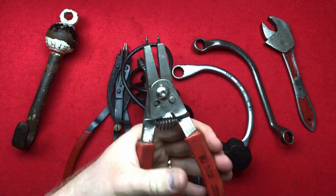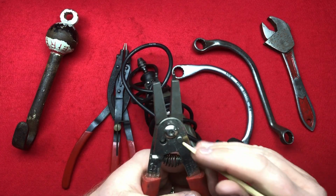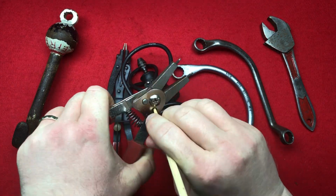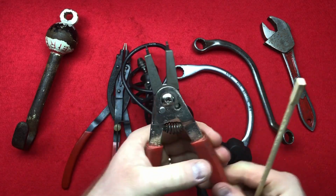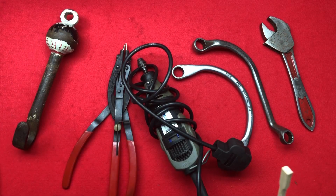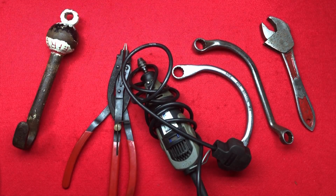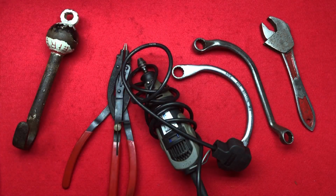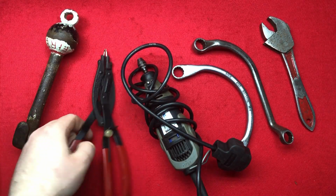There we go. And then it's the outside opposite. And then if you want to change it back, push that, and then it's the opposite, close inwards. So yeah, you got that sort of type, and then you've obviously got the fixed circlip pliers where they're just an open or they're just a close. But I thought that was kind of a clever design to me.